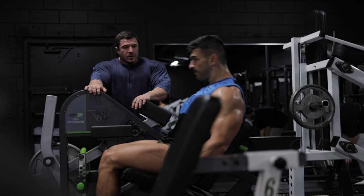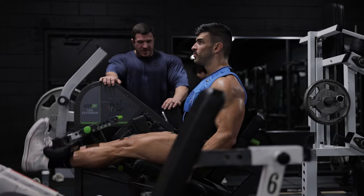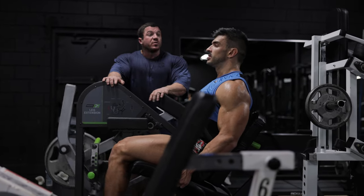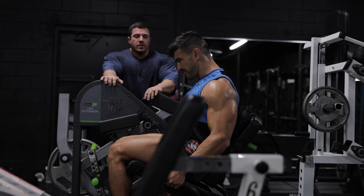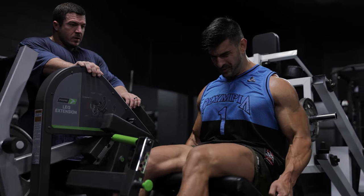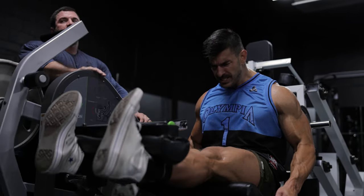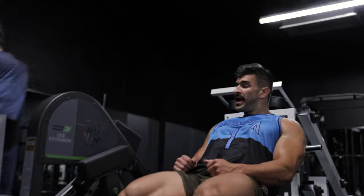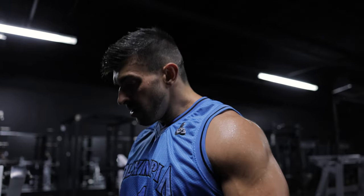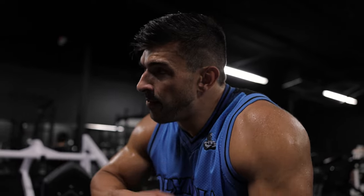You stay forward or you stay back? Just up right there, that's it. I like that bend. It's good on the negative. You can't cheat it, you can't swing. That constant tension is really good. After a hardcore top set like that, it's kind of a back off.